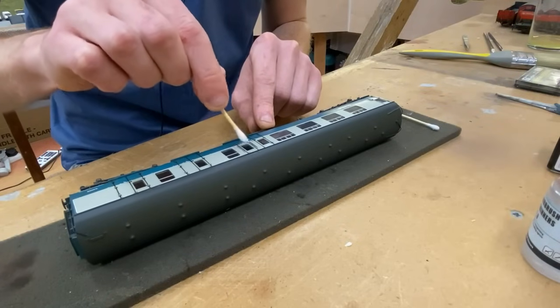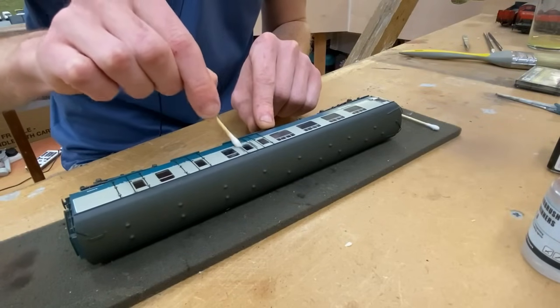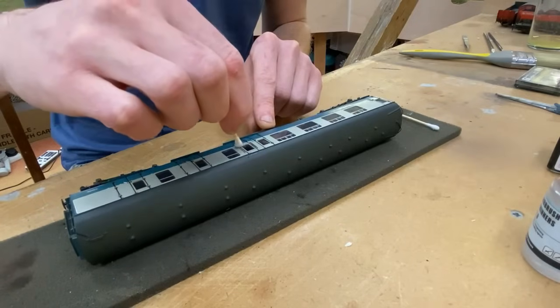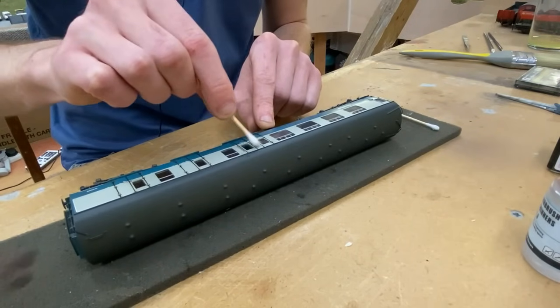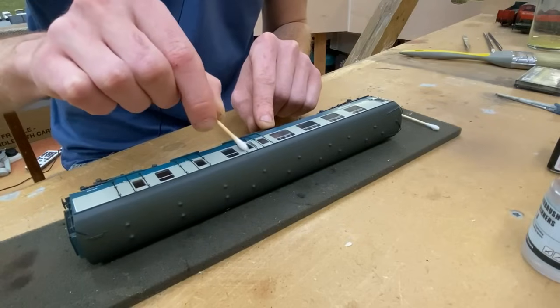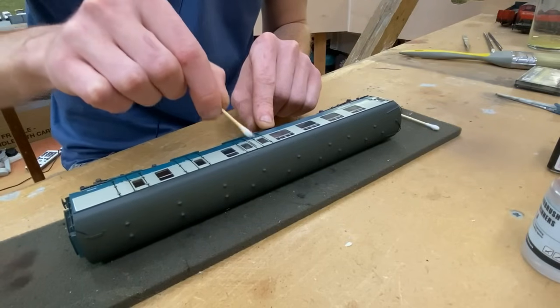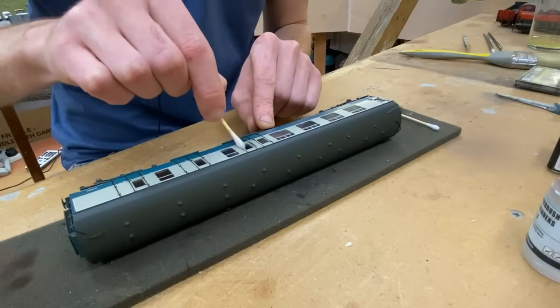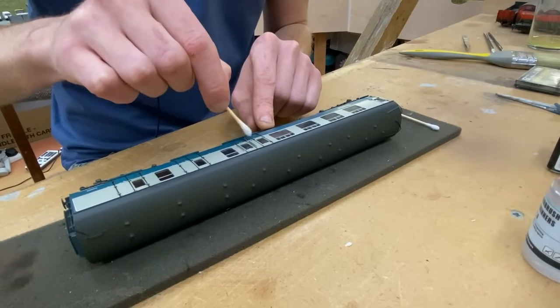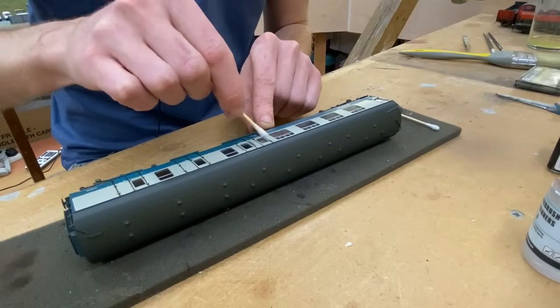Some bits will be a bit more stubborn than others, but you just keep working away until you've got the desired effect. And you can even use it to thin out the wash slightly in the door shuts if it's perhaps a little bit too intense for your liking. But as these are some relatively elderly Mark I coaches still in BR blue, by the mid to late 80s, they'll be looking quite tired, so we'll roll with that.